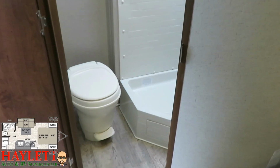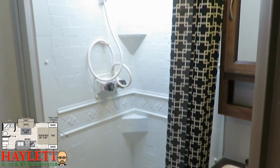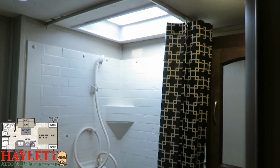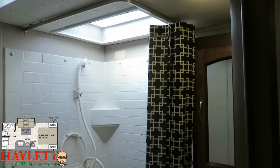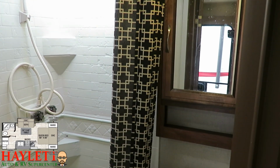Foot flush stool, taller ceiling means taller shower with surround paneling and a skylight. So even a big, goofy goofball like me can fit up in there. And I like the fact that we have a full medicine cabinet, not just a mirror glued against the wall.